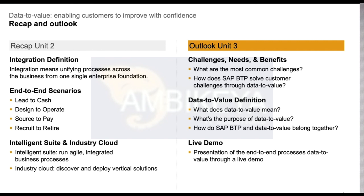In today's session, I will go through with you some common challenges that our customers are having and how SAP Business Technology Platform data to value can solve those challenges. Then we talk about what we mean by data to value and also the data to value formula. And then I will guide you through a demo.